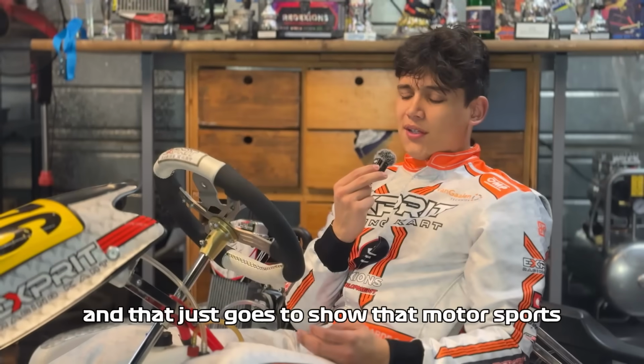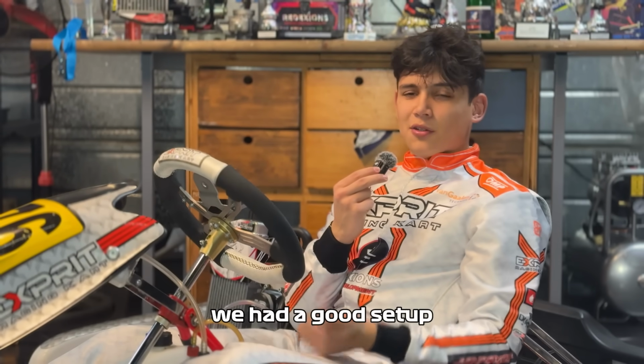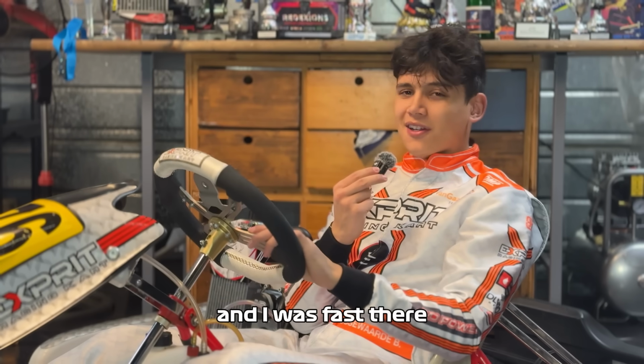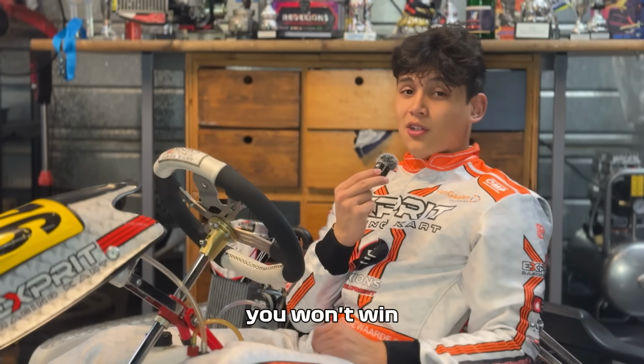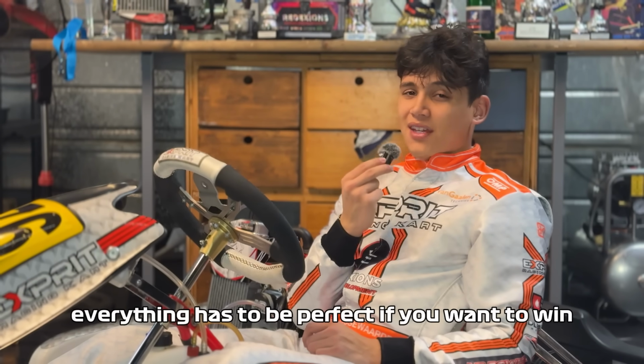And that just goes to show that motorsport's all about the complete package. We had the pace down pretty well, we had a good setup, I felt like I was really getting used to the track well and I was fast there. But then again, if you don't invest that much money or time into your durability part of the package, you won't win. Motorsport 101. Everything has to be perfect if you want to win.